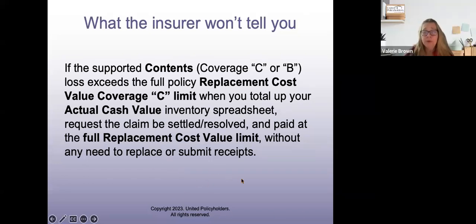Right. And we'll do a deeper dive on that depreciation and the correction in just a bit. And then next slide here, what the insurer won't tell you. If that supported contents loss exceeds the full policy replacement limit, when you total it up, you can ask that the claim be settled, resolved, and paid without the need to replace or submit receipts. But like Selena just said, they're going to feed it into their system, and it most likely is going to be depreciated. So even if your list well exceeds your policy limit, when you get it back, it's probably not going to reflect that because of the depreciation. So it's worth the try, but I don't know that you're going to get it.